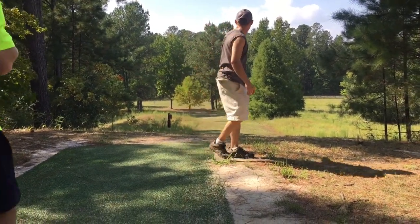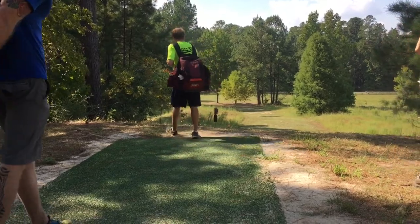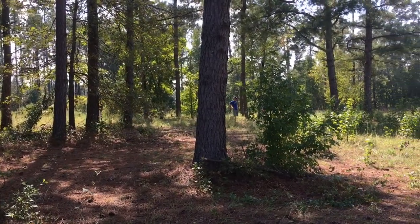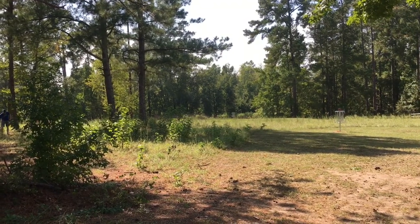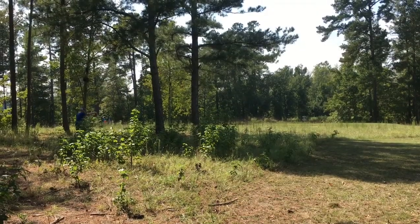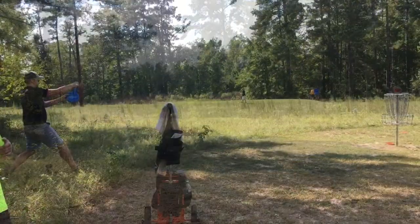Yeah, this hole is a really tough 2. Taking a 3 on this hole is a good way to finish. Yeah. And I believe we're going to be seeing these guys just throwing their approaches because none of them are really inside good putting range. So I believe that was Connor first. That was Connor first.